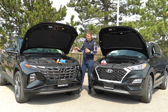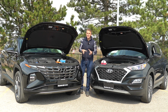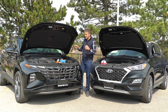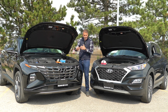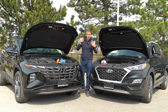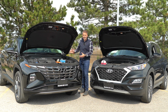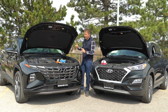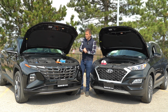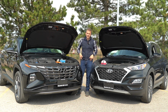The new Tucson is more fuel efficient, it is more powerful, and most importantly, you'll be getting a plug-in hybrid. That's the important part about this new vehicle compared to the outgoing model. Not just the hybrid version, and it is more fuel efficient compared to the outgoing model, but it's also available in a plug-in hybrid. At this moment, we don't have a plug-in hybrid yet, but Hyundai has promised they're going to deliver one to the customers in the coming months, and I'll be able to actually review it and compare it to the standard hybrid.